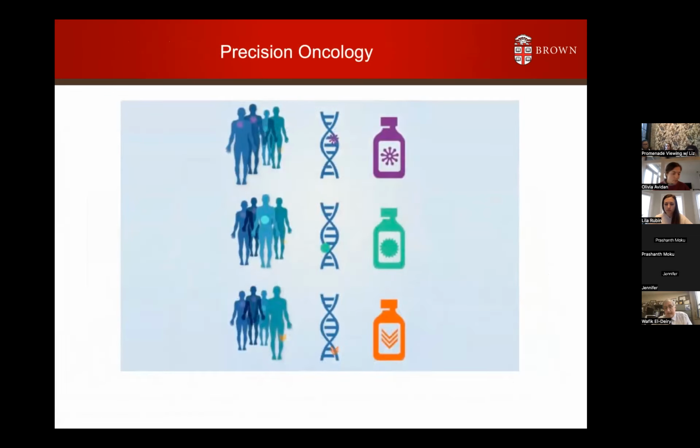Now, I'm going to spend a couple of minutes reviewing some of the progress in precision oncology before I get to the MCED tests. And really, the goal of precision oncology is to get the right treatment to the right patient at the right time.